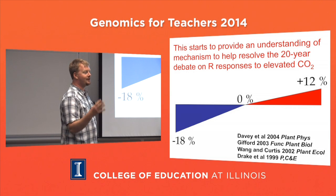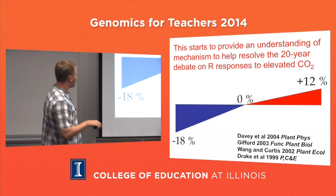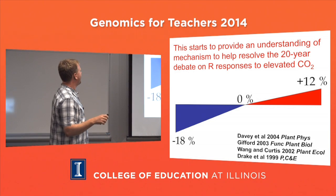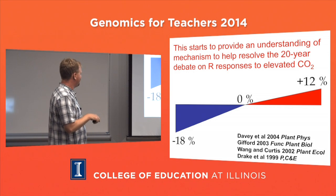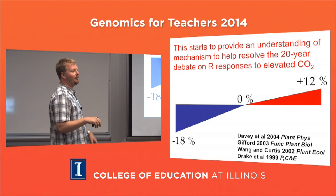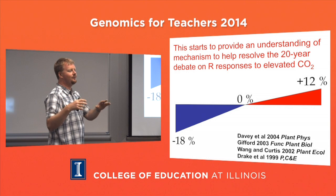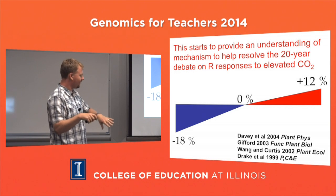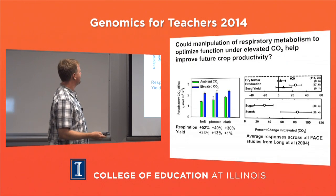This is a nice example of where genomic technology actually helped resolve a good scientific argument. My older colleagues had spent about 20 years arguing about which way respiration went, one way or the other. And they were doing that by just measuring those respiratory fluxes, and they kept getting different answers. Some of them thought it went up, some of them thought it went down, some of them thought it didn't change at all. But having this extra layer of mechanistic information helped us disentangle what was actually going on. And we've done a whole bunch of follow-up experiments, which I'm not going to tell you about because I'm already over time, which help us distinguish between these different responses.